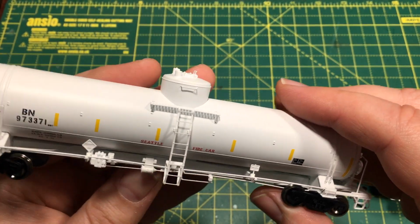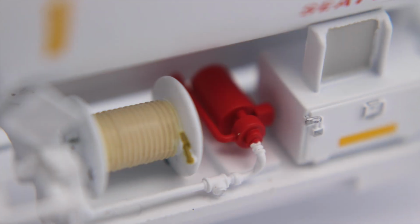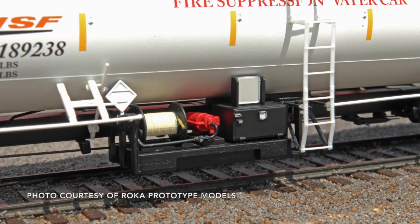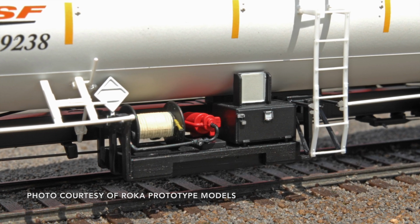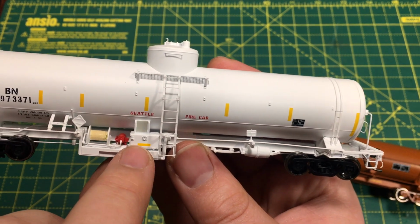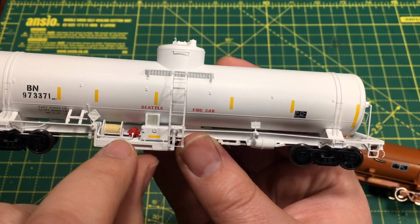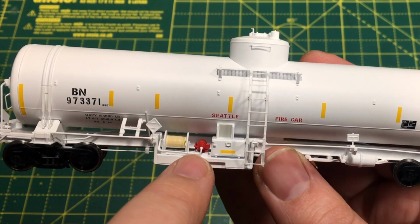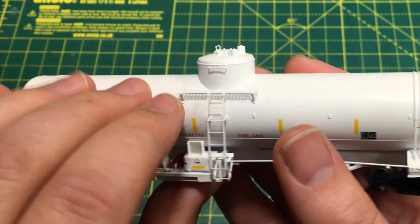But where things do get quite different is when we turn this around, and you can see that we've got modelled all of this fire hose equipment on the side, and that really is quite nice with a lot of separately picked out parts. We've got the reel for the hose, we've got what appears to be some kind of pump going to the hose, and I'm guessing that there'd be some kind of pump mechanism in here, be it either battery operated or probably a very small petrol engine that would allow it to build up pressure, because not only would firefighters need to be able to get under the track to fight fires on, say, wooden trestles, but you could imagine needing to get up onto the hillside as well to stop the spread of fire, so you'd need some kind of pressure on the water.